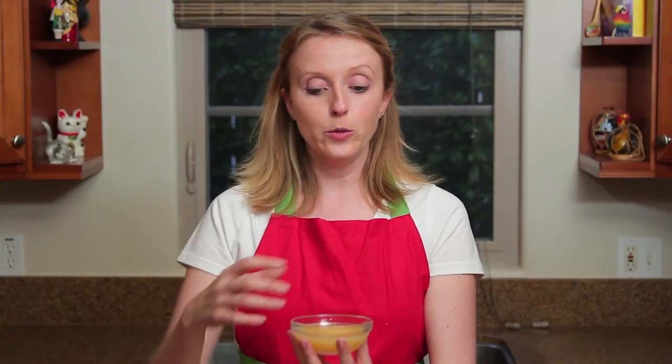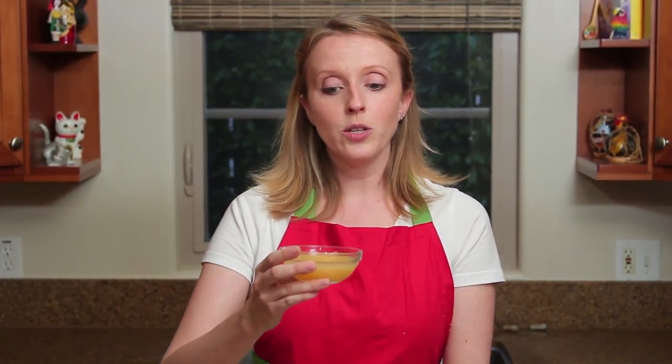Another one you can use, usually more in baked products when you want a sweet flavor, is applesauce. You can replace butter with applesauce. You can actually also replace eggs with applesauce. So applesauce is kind of a cool thing to use when you're baking.